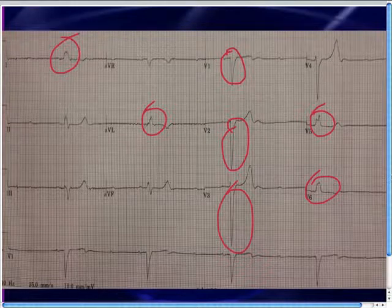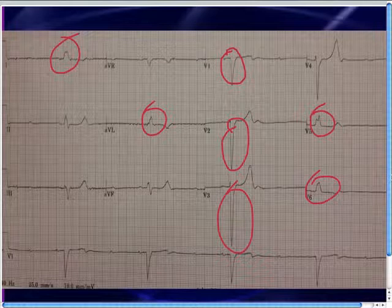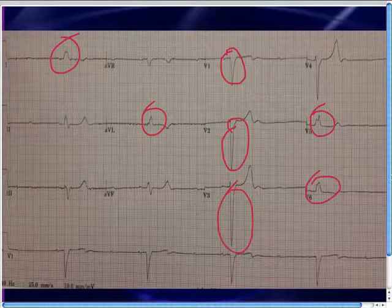When you've got a left bundle with a Mobitz or a complete heart block, that's sometimes referred to as a trifascicular block. And the significance of using the term trifascicular block is simply it sounds cool. That's really all the significance is of that term. Some people like to use trifascicular block as the term. This patient's at high risk of needing a permanent pacemaker unless there's some simple solution.